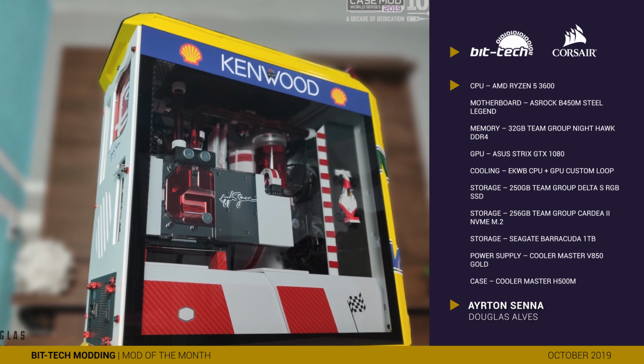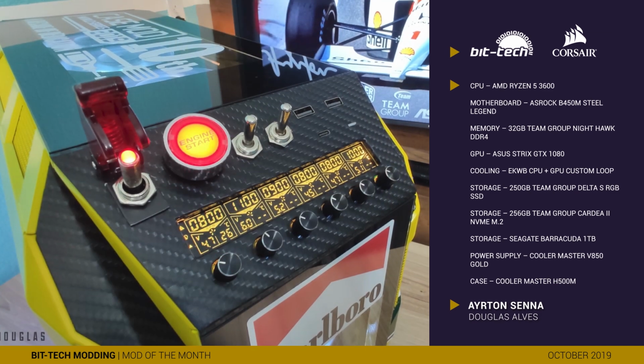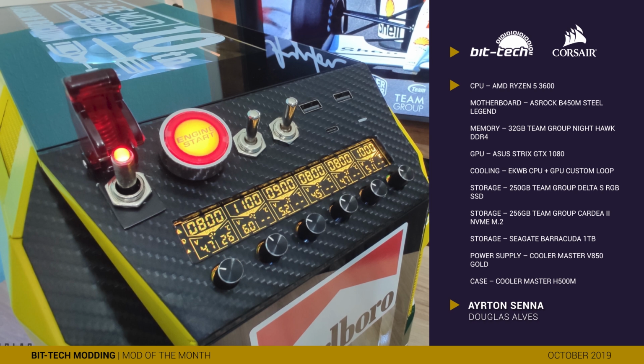Small details were placed all around, such as the checkered flag, team colour stripes and interior panel work. On the outside, he themed the top I/O panel around that of a Formula 1 car ignition system, and the components themselves are cooled by a hefty CPU and GPU custom loop from EK.